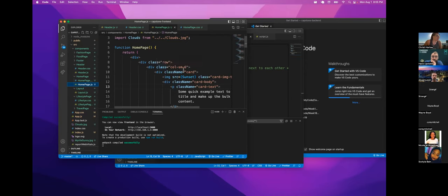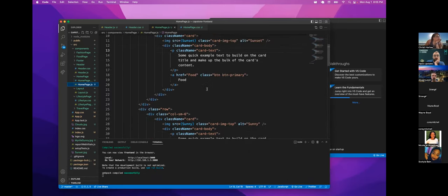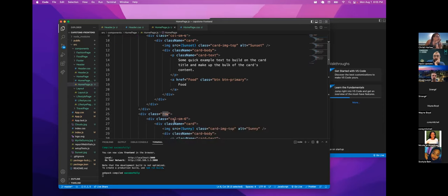So I added the div class row, div class col, and I did the six, and then I did the card. But it's only on one. So I guess I just don't understand what I'm not doing to make it so that they're side by side. So because you have them in different rows. If you want two columns in the same row, you can't put another row here. You want two columns in this same row.